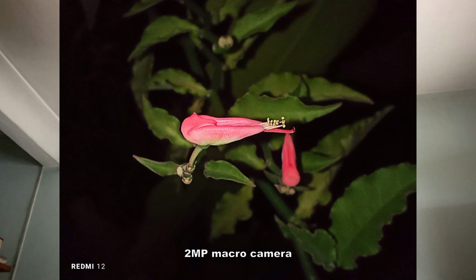The macro shots are not really advised to be zoomed in, because it's not going to look very nice when doing some zoom crop with the 2 megapixel macro camera over here. Meanwhile, for the 8 megapixel selfie camera, I would highly say that this selfie camera works quite well, to my surprise. In brightly lit areas, selfies from the front facing camera look really nice, and even in low light situations, they still look nice as well.